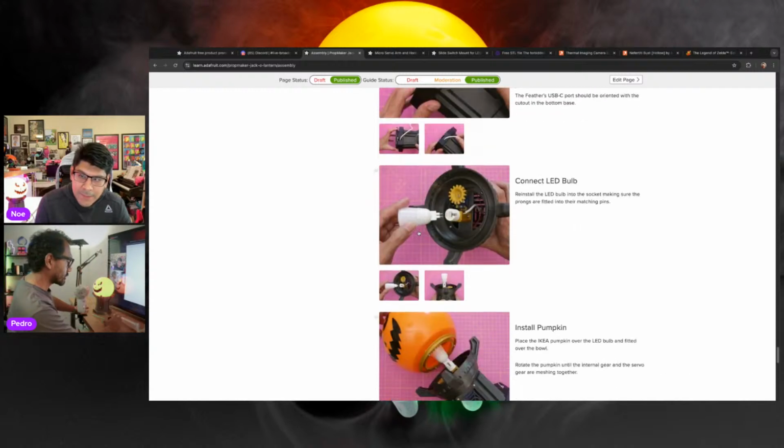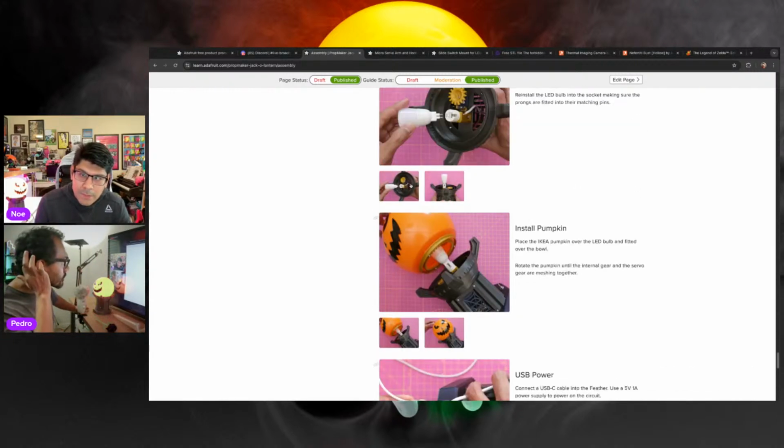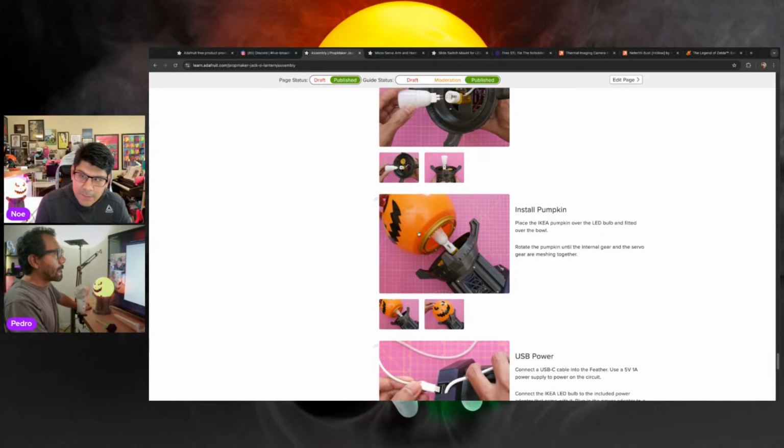And then the last steps here, you want to plug in your LED bulb. It only goes in one way because it's kind of keyed. It has a flat pin and then a circle pin. So just make sure you connect those together properly.